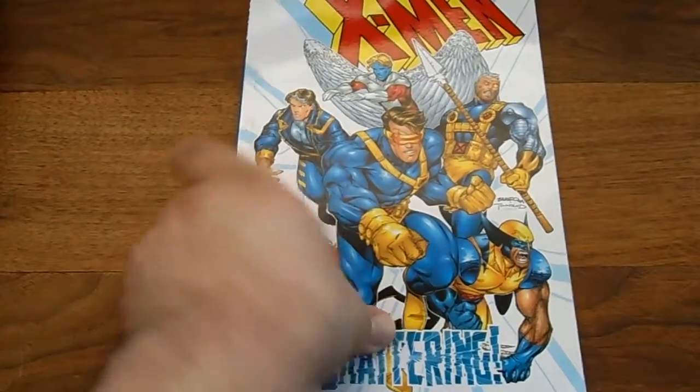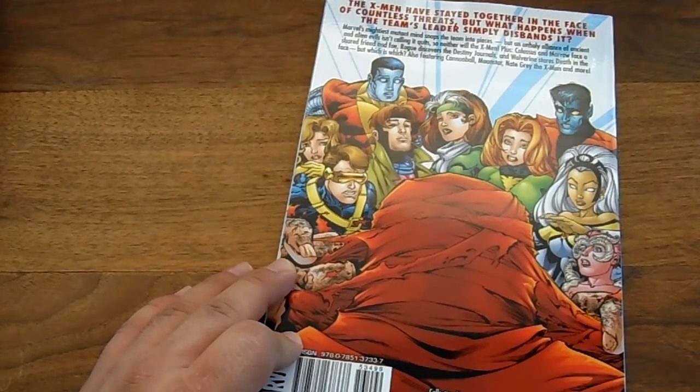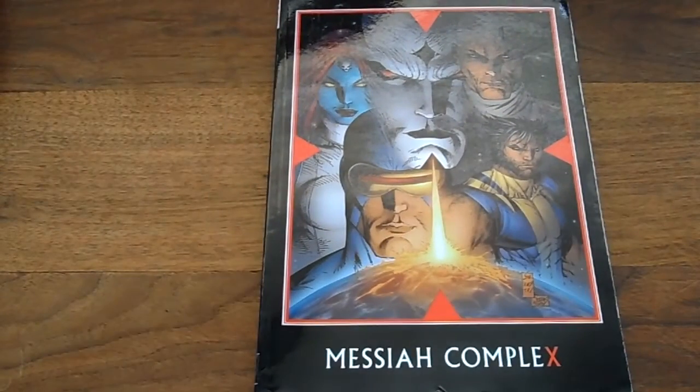X-Men: The Shattering. Kind of found this pretty interesting. Again, don't expect much in terms of material here. What else we got here? Messiah Complex. I actually enjoyed this one.